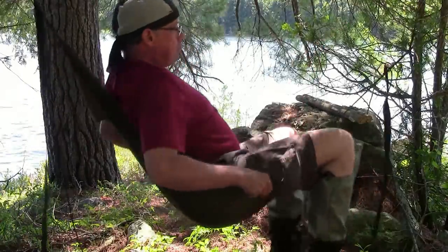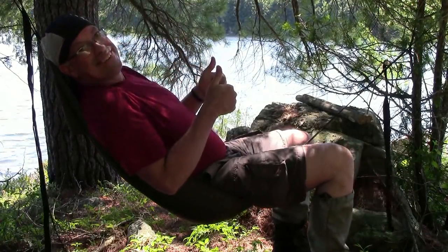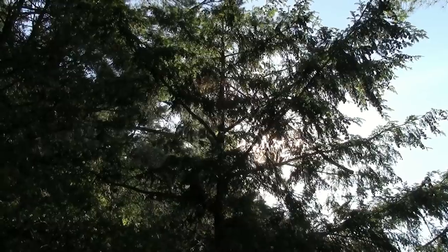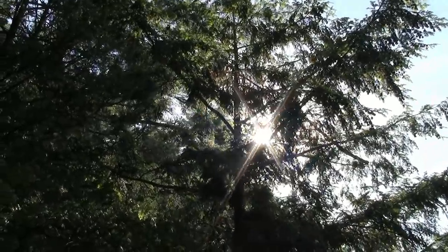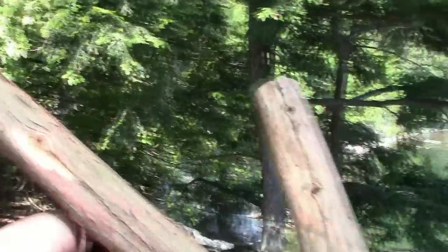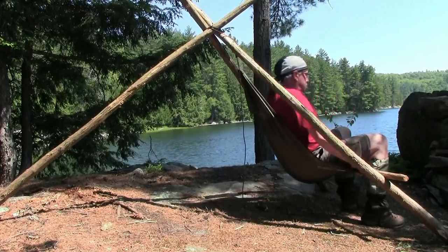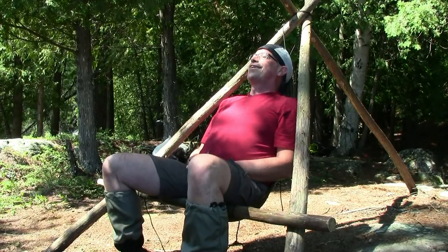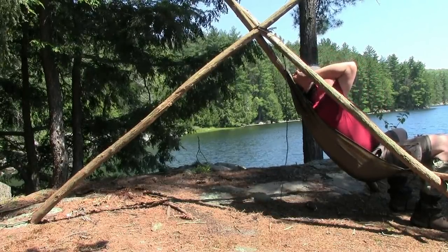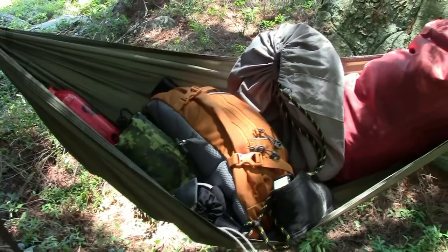With two trees and our hammock and chair suspension system, you're sitting comfortably within minutes. Are you handy with the bushcraft skills? Why not make it a comfortable, reclining, back-supported bush chair? A dry, clean place to store your gear while you're unloading your top loader pack.